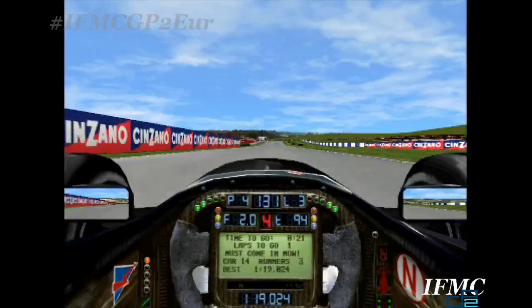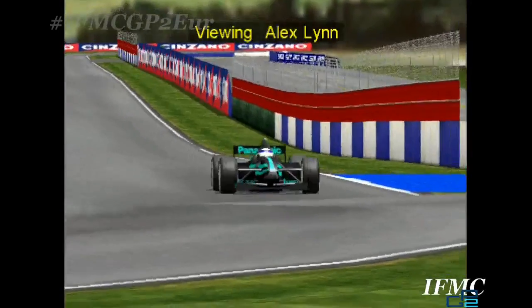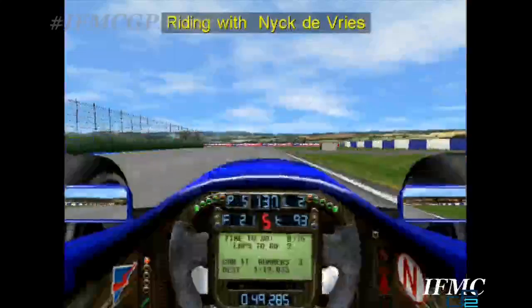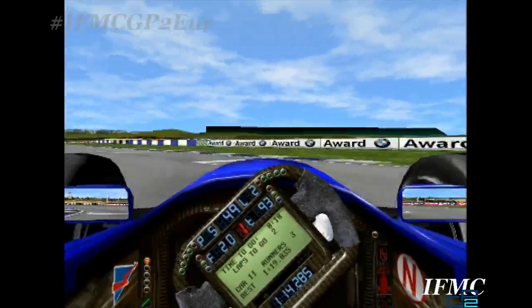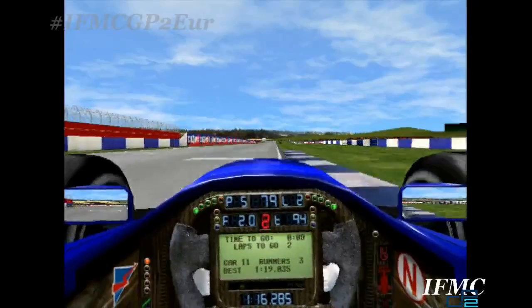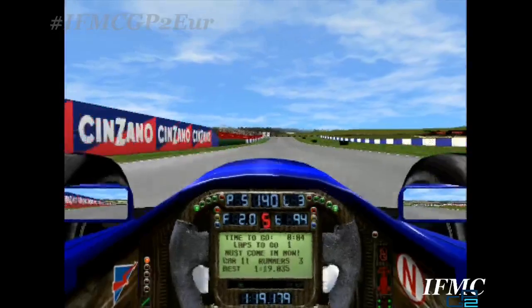Across the line, and he does. He goes up to 4th place. So a brilliant time from Lynn. Up to 4th goes Alex Lynn in the Mahindra car, and he gets himself into the top 4, pushes De Vries down to 5th. Let's see if De Vries is able to get that position back as he comes out of the final corner. De Vries across the line he'll go, and he doesn't improve.